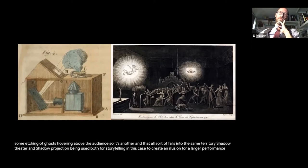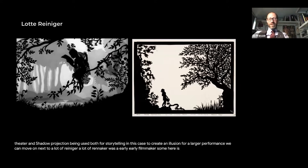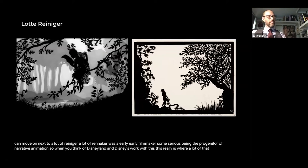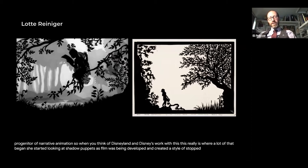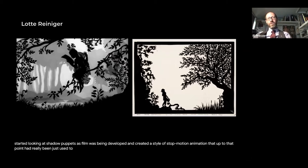We can move on next to Lotte Reiniger. Lotte Reiniger was an early filmmaker. Some see her as being the progenitor of narrative animation. So when you think of Disney's work, this really is where a lot of that begins. She started looking at shadow puppets as film was being developed and created a style of stop motion animation that up till that point had really been just used to create very simple visual effects. And she started looking at how she could tell a longer story.